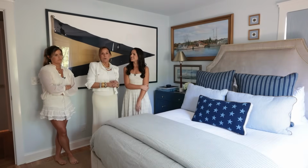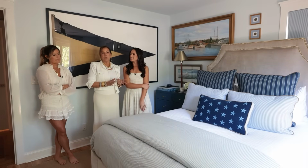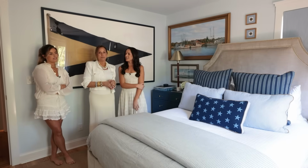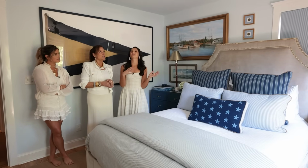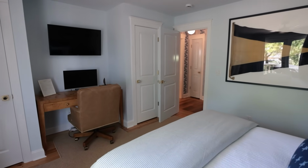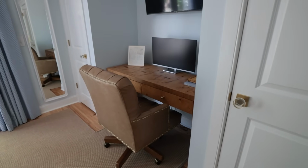So this room has dual purpose. It's Bryn's room, the middle daughter, who's not here. It's her room, but we also needed it to function as Austin's office. So we wanted to keep it really classic and do the blues because Austin is spending a lot of time in here. Yeah, this room kind of is Austin's personality in a room with all these old-timey, classic things.